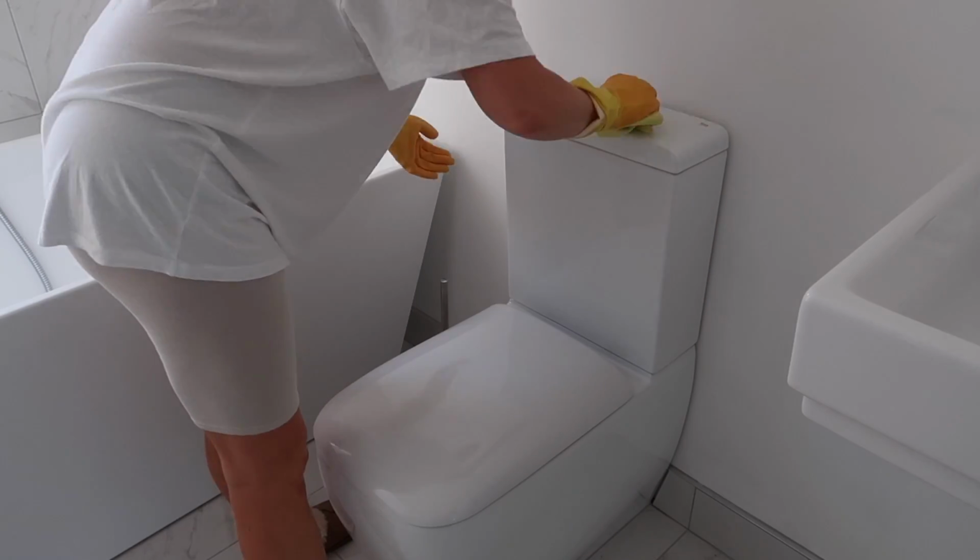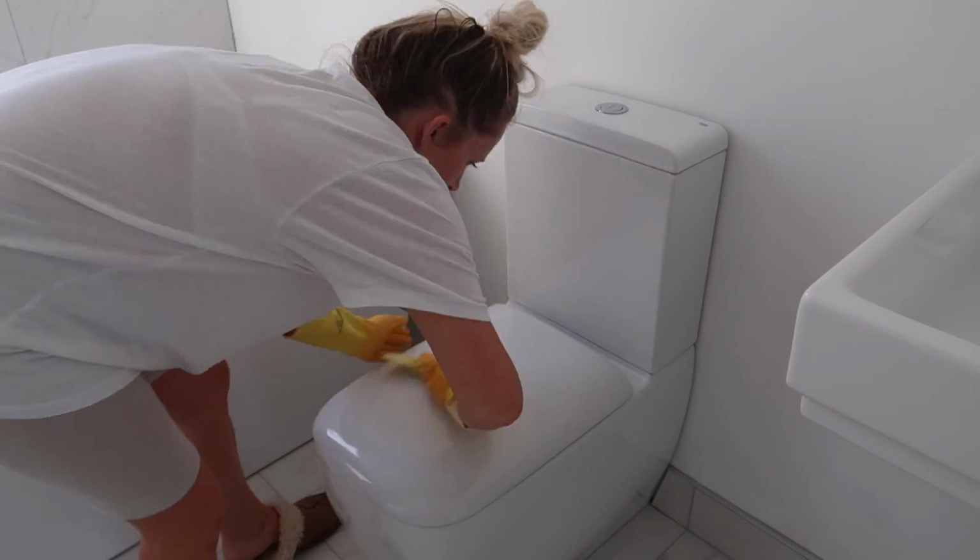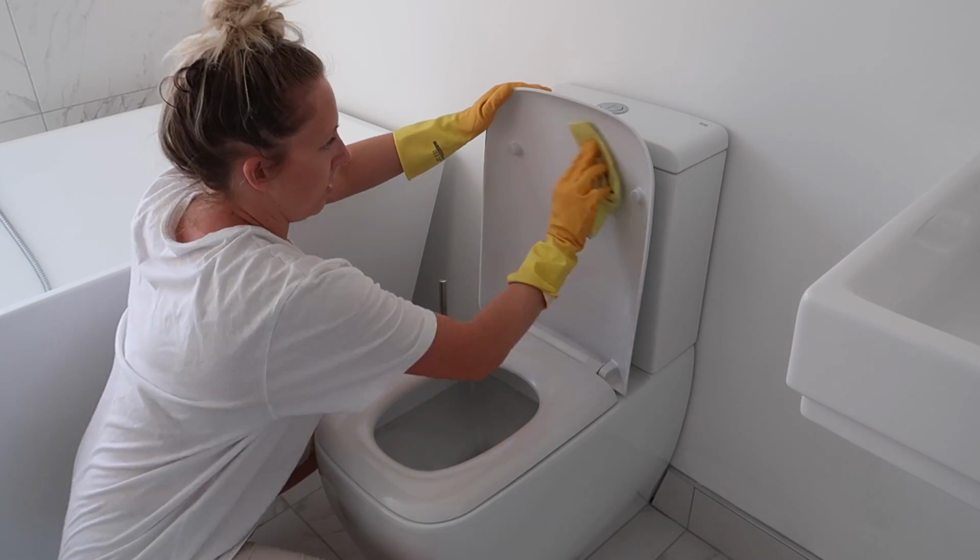For the toilet, I always start on the outside, and I have a completely separate cloth for this, which I disinfect after in the sink with Zoflora.